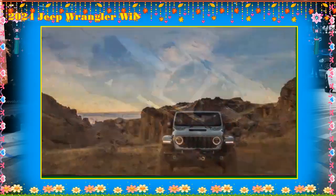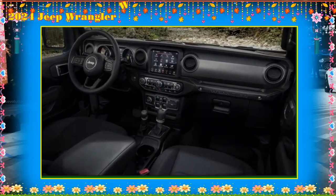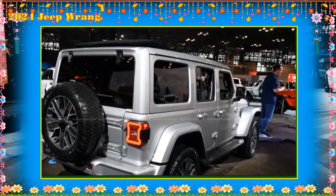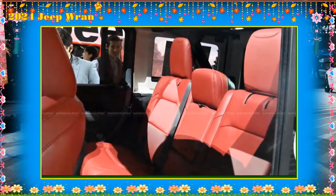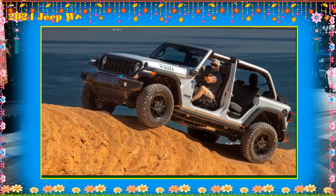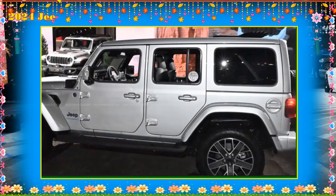When it comes to capability, the Wrangler Willys now gets 33-inch tires, a standard rear locking differential and rock rails, and I'm here to extol its virtues when combined with the 4xe plug-in hybrid powertrain. Sure, it can cost a pretty penny, nearly $55,000, but the electrified powertrain is worth it.